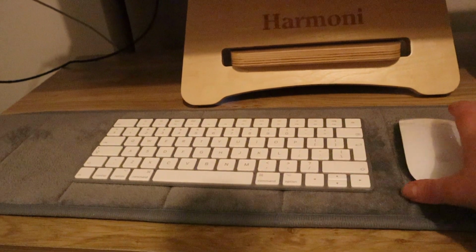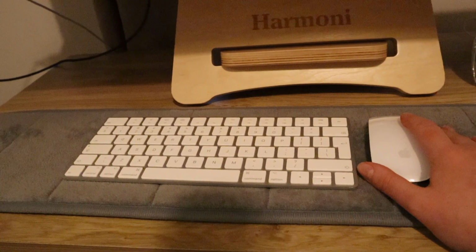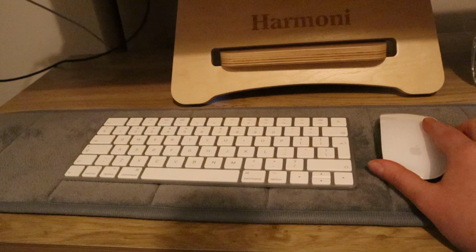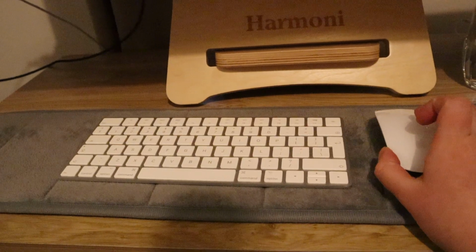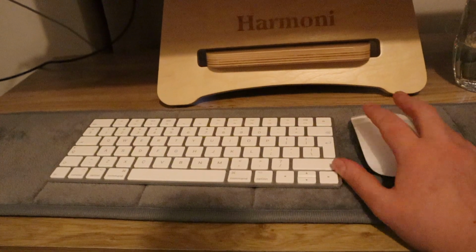I don't have the one with the number pad or anything. I just use a normal small one, and I really like these. I feel like they're really sleek. I've never had any problems with them, and they are Bluetooth, so I do think if you're going to go for them, a Bluetooth version is probably the best. And yeah, I just really like these.